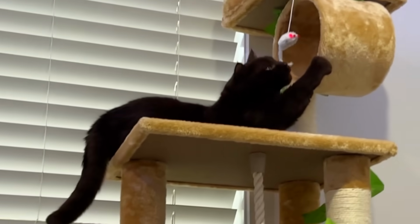Stop looking at the cat. Stop looking at the cat. Shimmy, stop recording our cat.